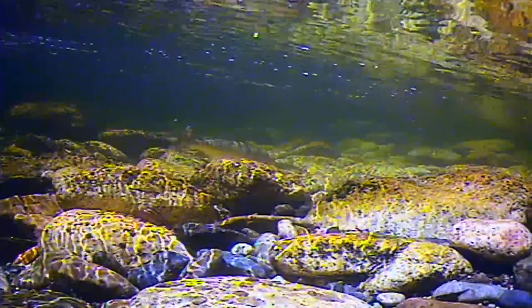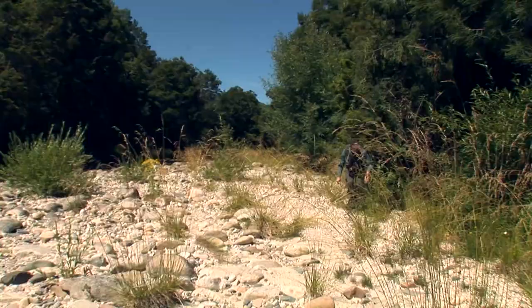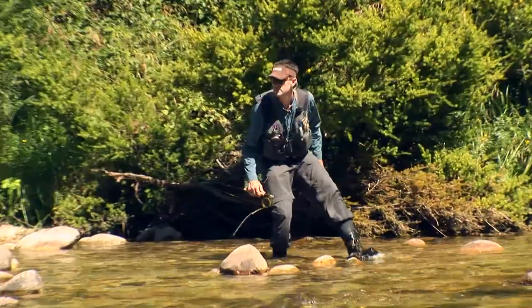This trout is slowly cruising around in a shallow pool. Morten cannot cover it from this position. The trout would see him immediately. So Morten moves downstream to approach the fish from the other side of the river.